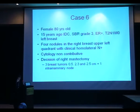The cytology was performed because she was an old woman, not in a very good condition, so she was not able to stand on the table for the biopsy. She was not able to lean on her chest. So we tried to do cytology, but it was non-contributive. So the decision, because it was obviously tumors, was to perform a right mastectomy. And we found in the right mastectomy 3 tumors, 0.5, 2.3, and 2.5 centimeters, and 1 intramammary node.